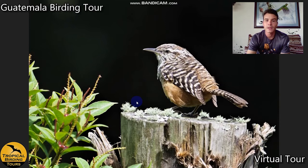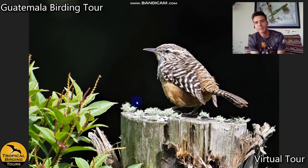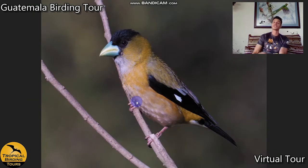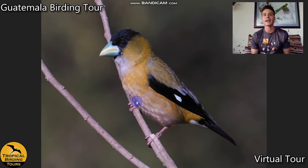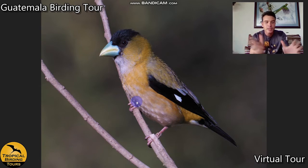So the birds we're going to expect to see here include this lovely bandback wren. It's a large wren that is usually in groups, very noisy, always fun to watch. Also, the regional endemics. We're going to start looking for our regional endemic birds in this section. The highland regional endemics. I say regional endemic because Guatemala doesn't have any country endemics anymore, but we do have many regional endemics, and the biggest part of the diversity of endemics is in the highlands.